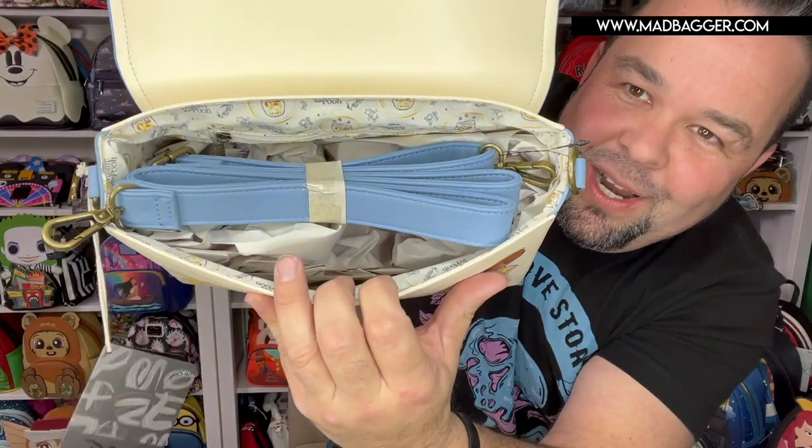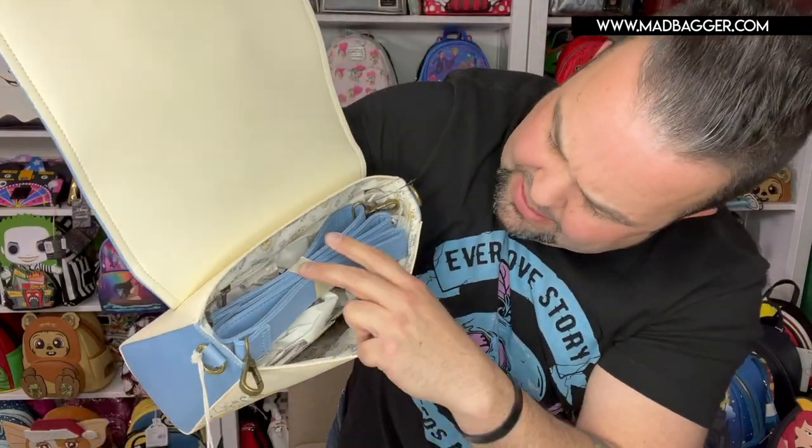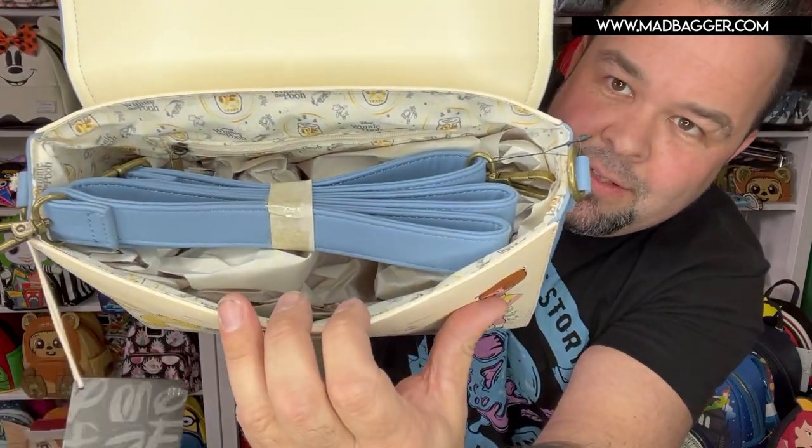Same lining on this one. It is a crossbody bag, so there's the strap. This one here has a zipper pocket on the inside.